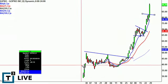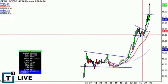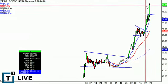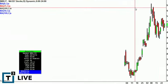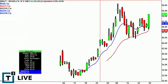Broke out above a nice 2 months consolidation, boom, consolidated, went sideways, let the 8-day catch up, went again, let the 8-day catch up, and there you go. So looking good. Mobileye went from red to green, not quite as strong, but a very good looking chart as well.